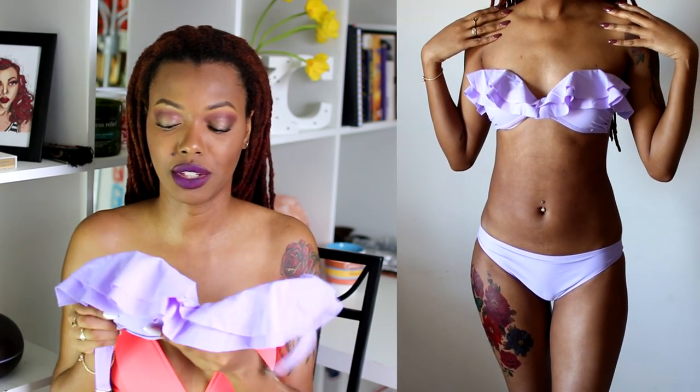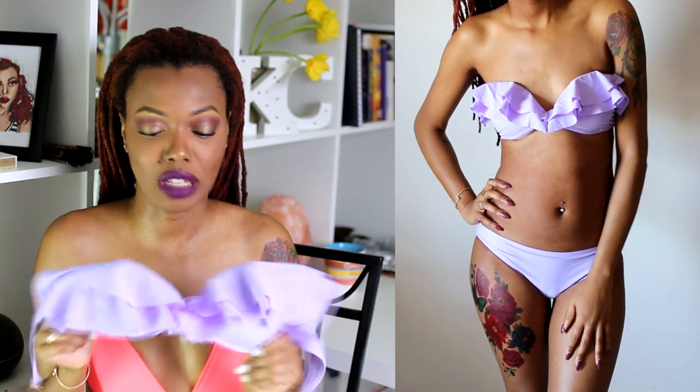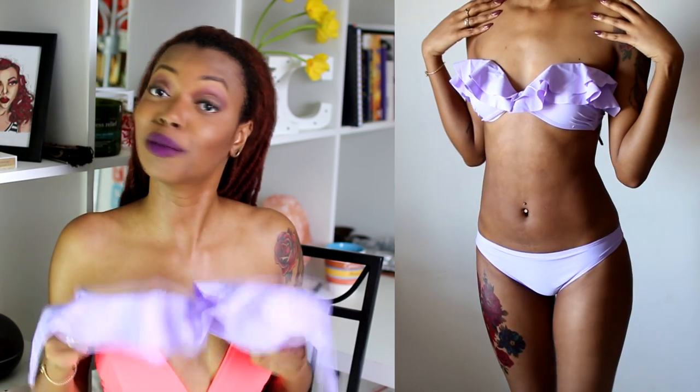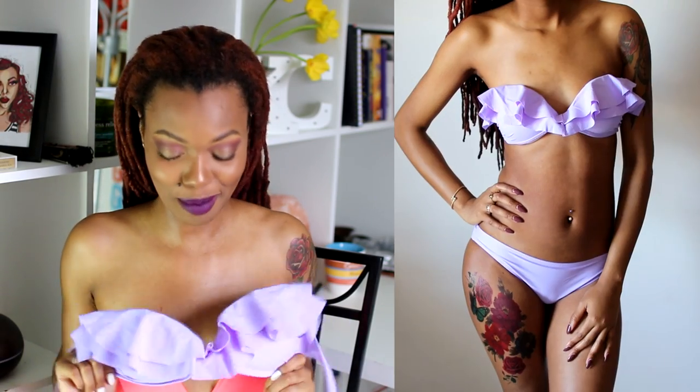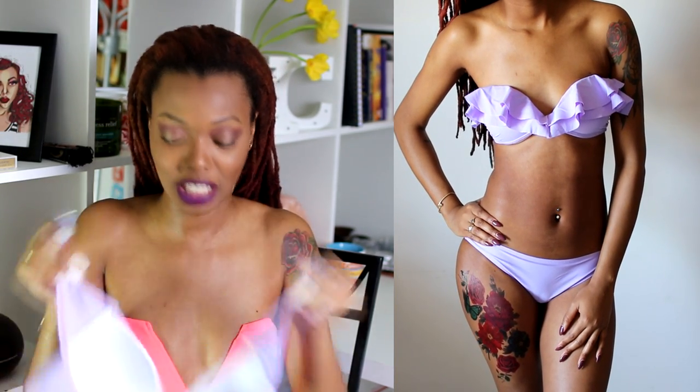One thing that I especially love about this particular bathing suit is that it has these ruffles. And here's a tip, my ladies with the itty bitty titties, these help to give an illusion, and help you feel a little more oomph up top. So that's great. That's cute. The band fits perfectly. The bottom fits perfectly as well. It also comes with some straps. That's one thing I really like about their swimsuits.